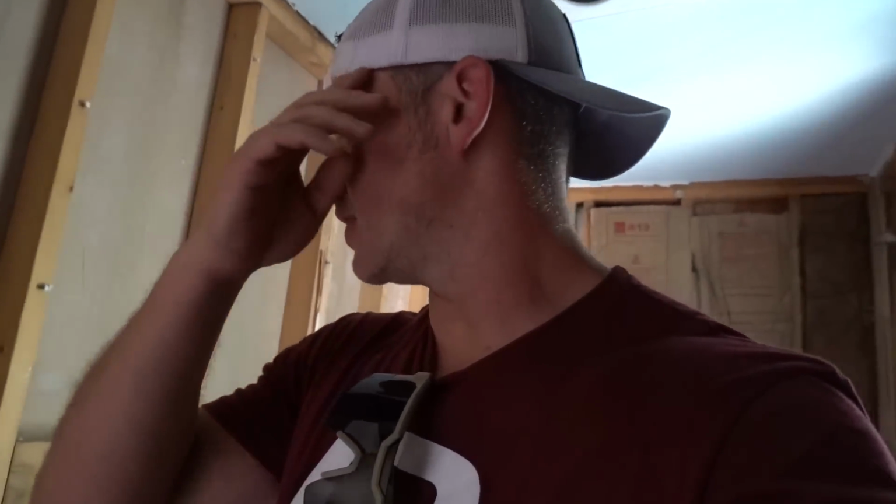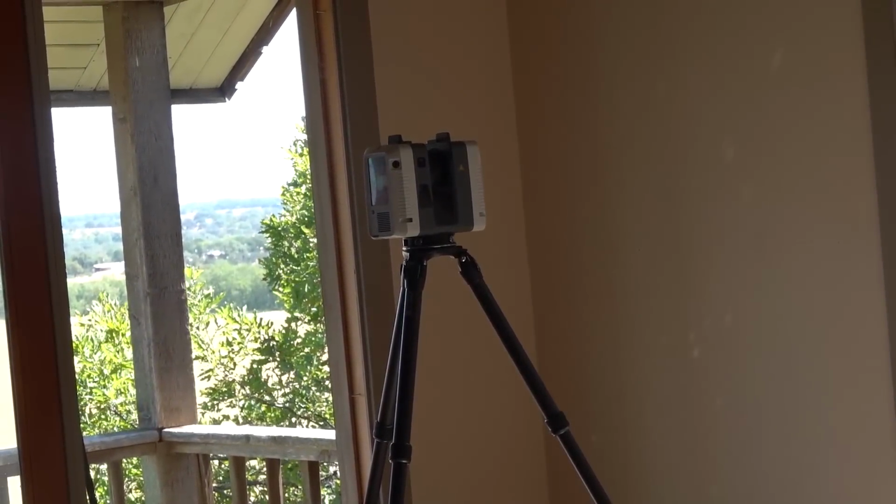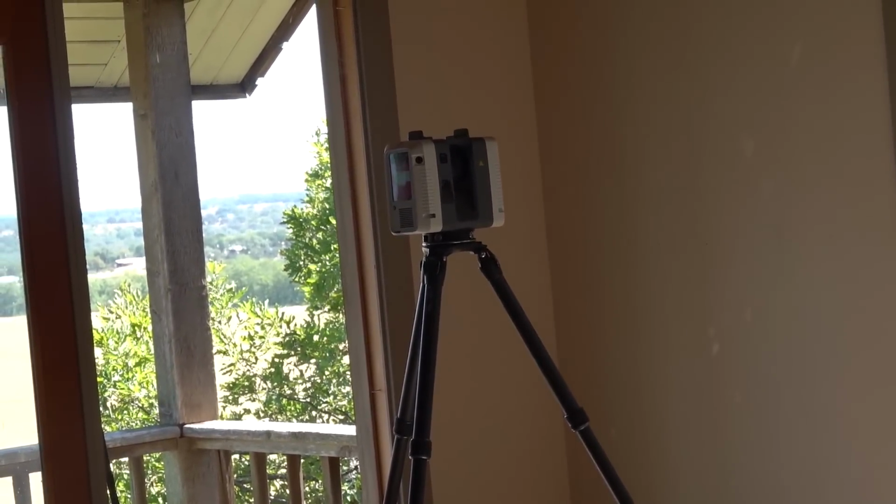So we're getting the scanning so we can pass that on to the interior designers, who can come in here and go, here's where you want sinks, here's where you want cabinets, desks, beds, all that kind of stuff, and figure all that stuff out for us. So this will make it way easier for them to plan. They can get a 3D model bed and put it in the 3D model room. Look at that action. Oh yeah. Epic. Lasers.